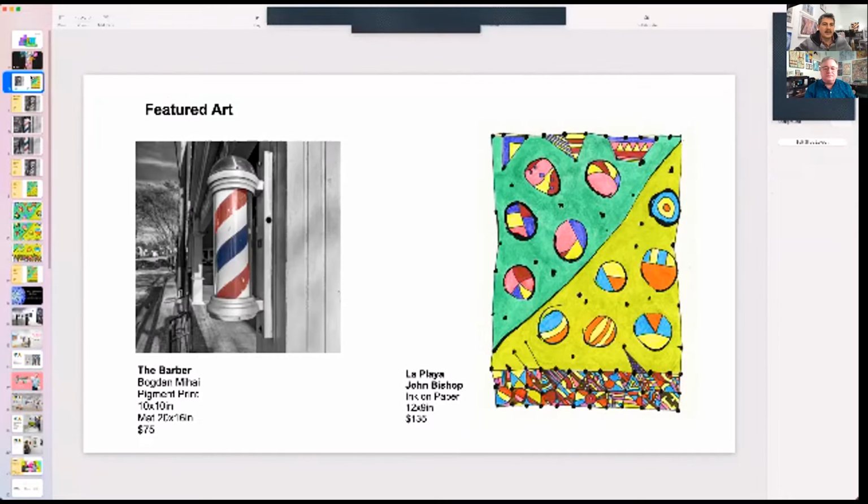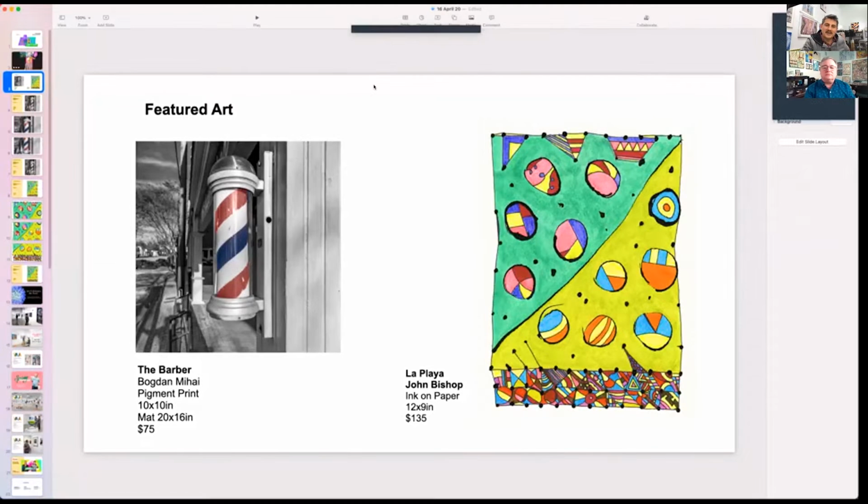So let me switch back to the presentation and introduce our first works today. Unlike other times, I chose two pieces today that are about Texas and the countryside and little towns. This one here is called Barber, and it's from Huntsville, basically. I took these photographs some time ago. And yours is La Playa. This is La Playa.